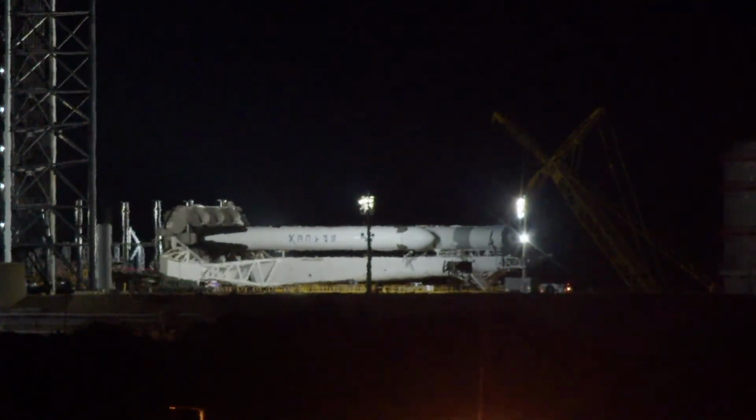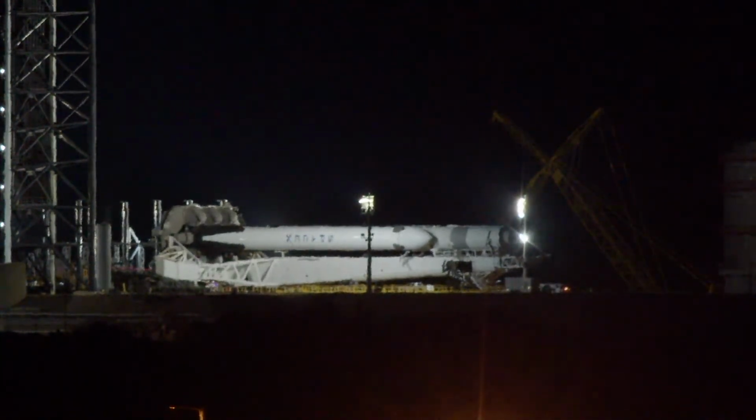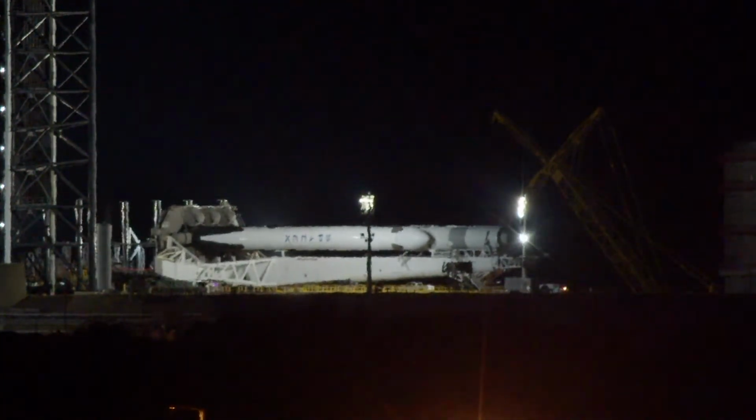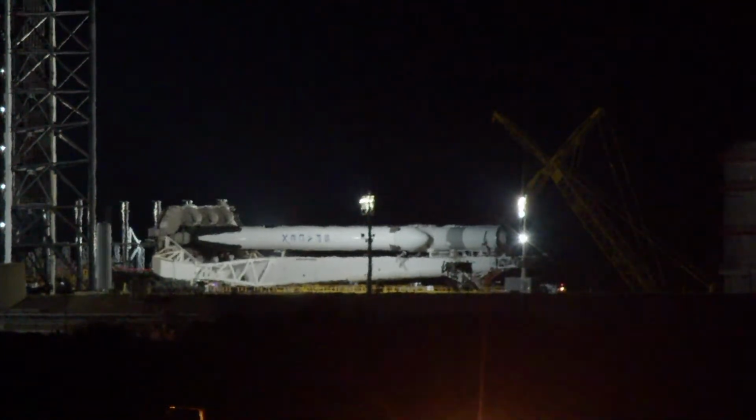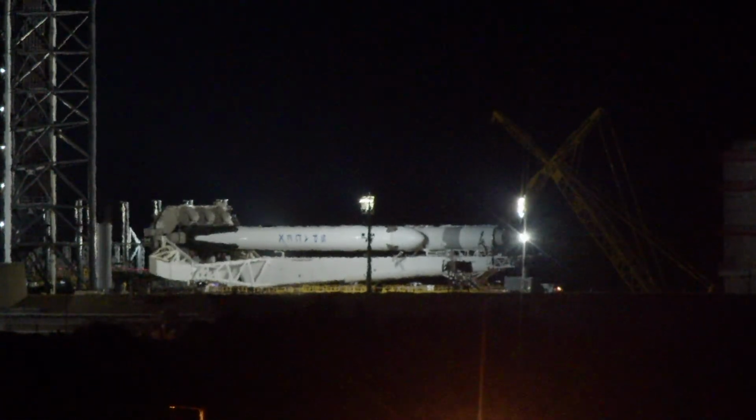Once the static fire test is complete tomorrow, SpaceX will return the rocket to the hangar for integration with its payload, and then we expect to see a second rollout following this same journey to the pad, likely sometime this weekend in preparation for the launch attempt on Monday.